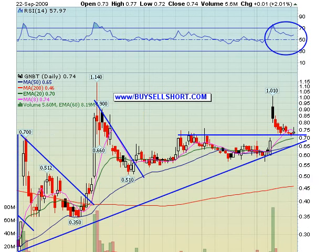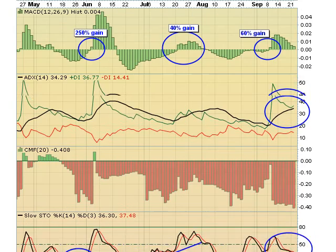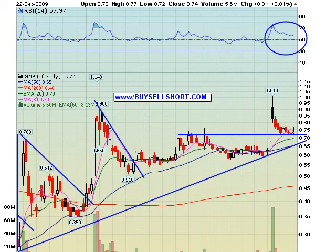Last but not least today, GNBT was a monster winner for us a couple of weeks ago, has retraced nicely over the last 2 weeks. We've got a nice rounded bottom in place here. We're holding the 20-day exponential. RSI is showing some signs of life. On balance volume, ADX as well, looking pretty good. And as such, it was a little nibble play today around 75 cents.